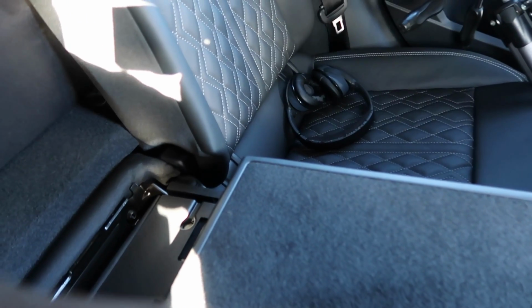Does this fold down yet? So you can fold that seat down to give you a feed through hatch. So the seats are 40-20-40. That's pretty much it for the rear. Can't think of anything else to go through.